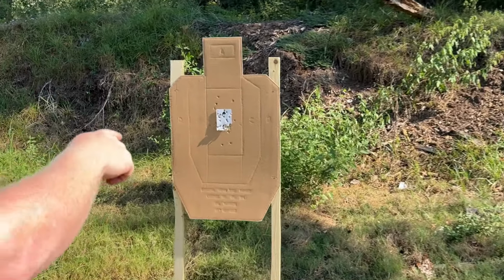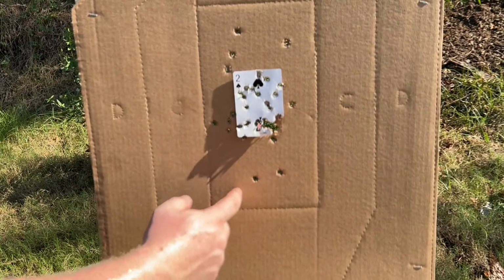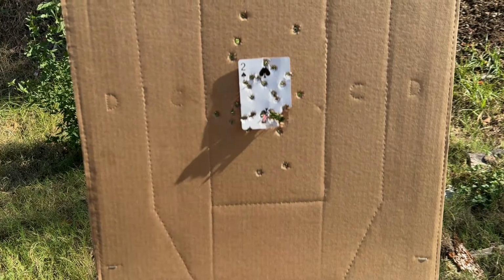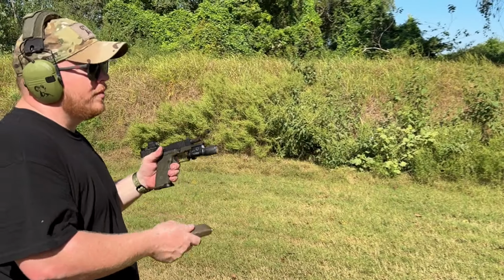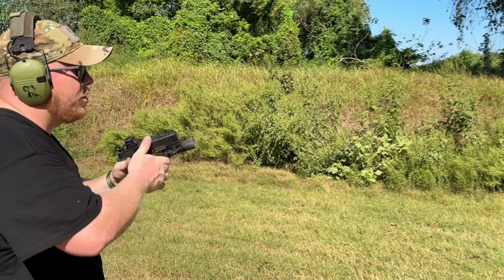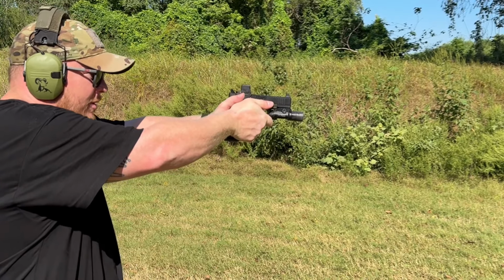This is me anticipating the shot. Those two, I did it twice. I don't know why. But yeah, that looks all right. All right, Federal 124 grain. I believe it's plus P. I'm not 100% sure, but this is the HST Hydroshock.